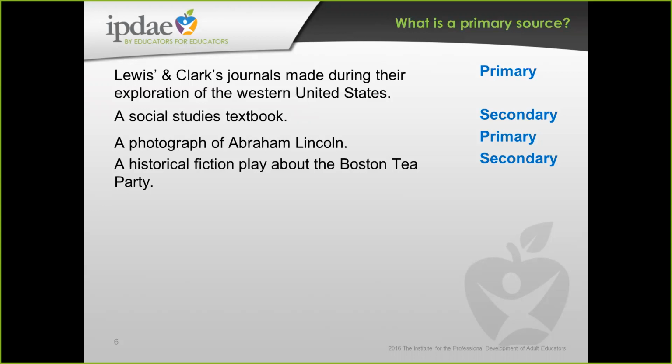So, would you say that the play on Broadway, Hamilton, is secondary as well? Oh, definitely, but a great resource to use and so much fun to watch. Absolutely. All right, let's look at another one.